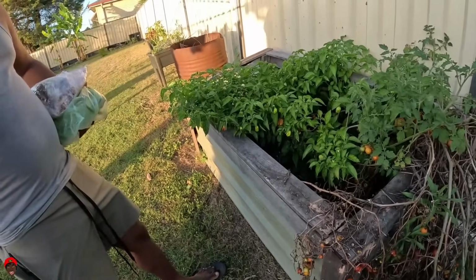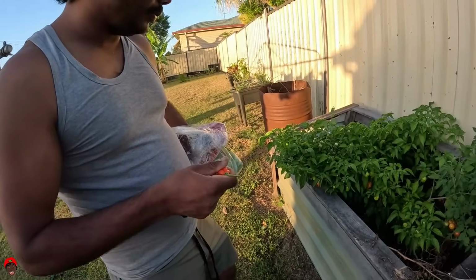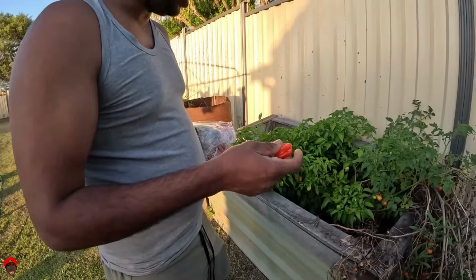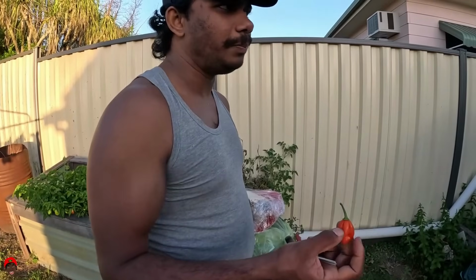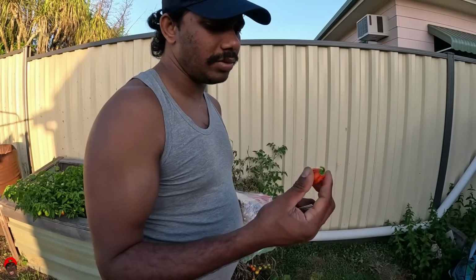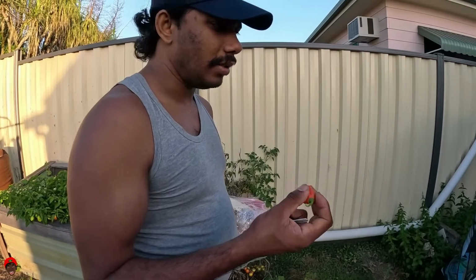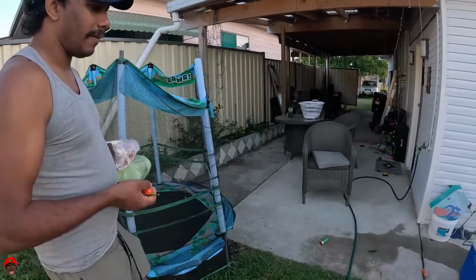Yeah, you can grab another one. When I was working in the Maldives, they have the same chili, they call it the Maldives chili. They use a lot of this chili. It's very spicy. I think it's similar. That one is very hot. Can try it and tell me.